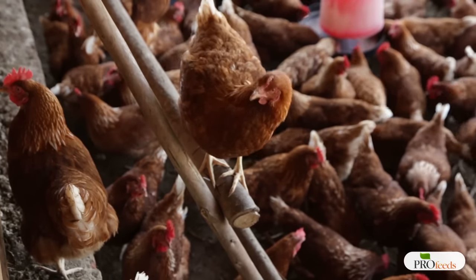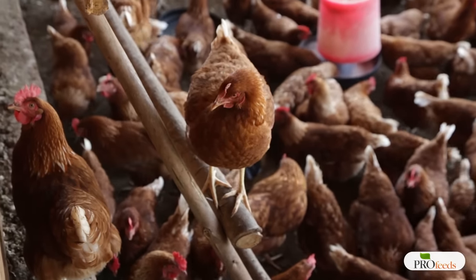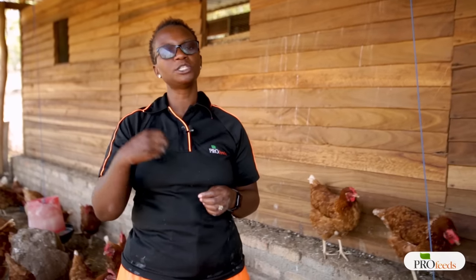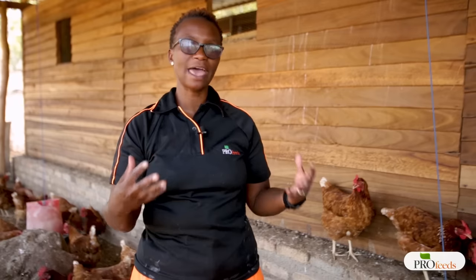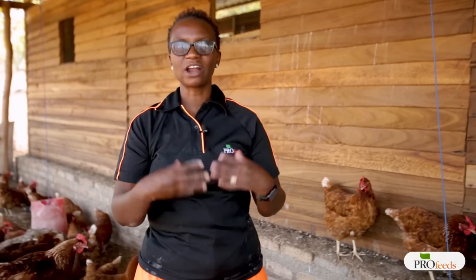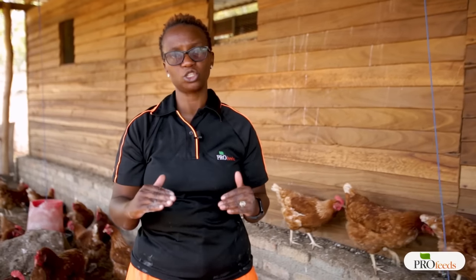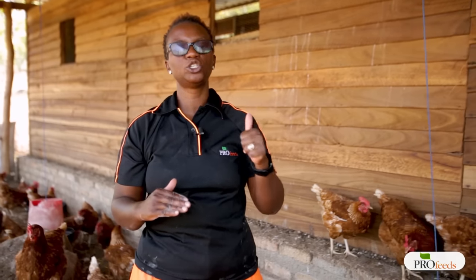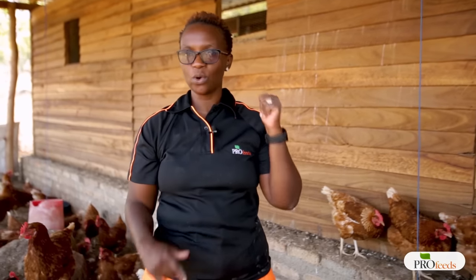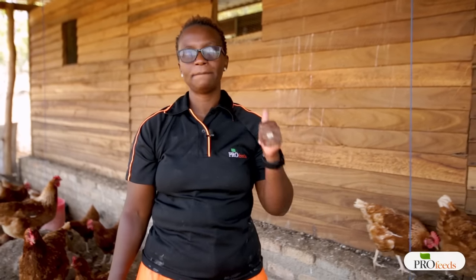If you give less, you might only maintain the birds, but you will not get the eggs. If you feed more, you will overfeed, the birds will start to have fat around the oviducts, and you start to get eggs breaking inside, and sometimes they actually stop laying when they are overweight. So you need to take into consideration that with layers, it's always, always the recommended feed per day.